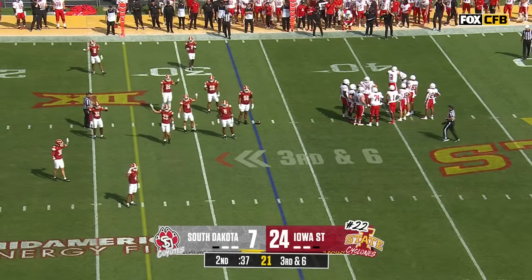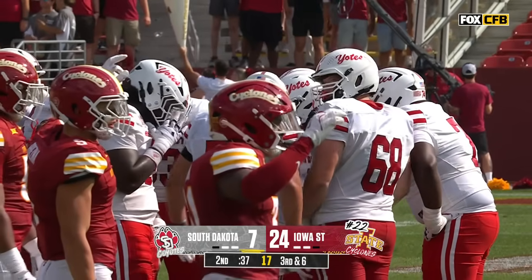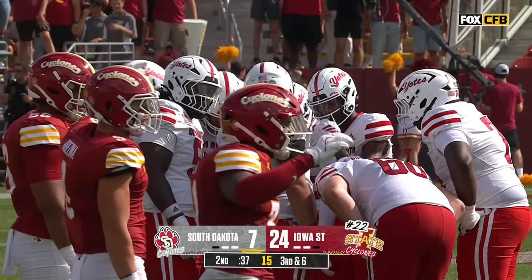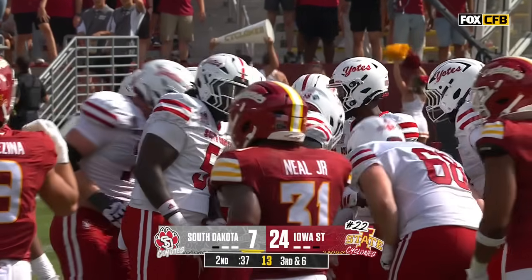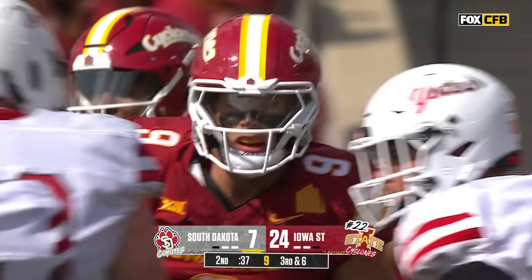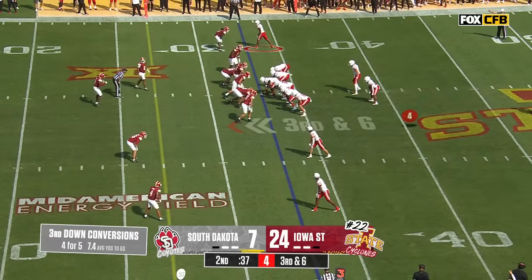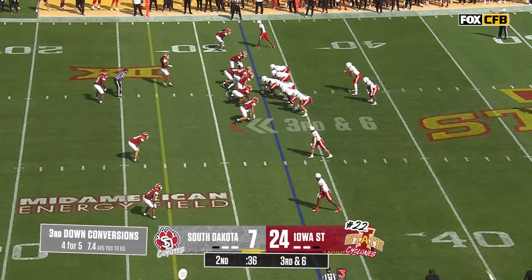You can see there he gets to that completion quickly so you can get out of bounds, preserve the timeout, get in the huddle, get a good play to try to convert on this third down. Third all-time passer in South Dakota football history, Aiden Bauman. They need this first down. A field goal try now would be from 51.